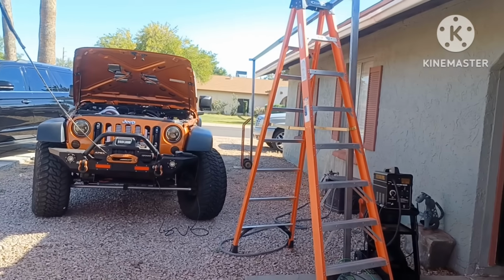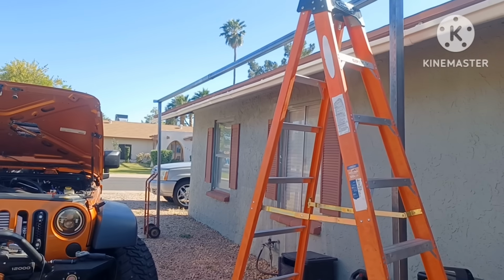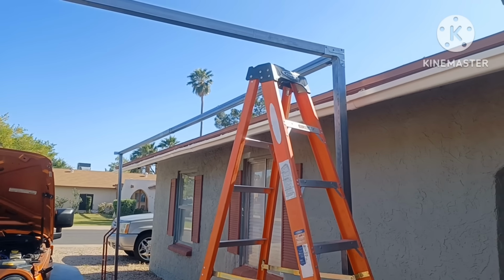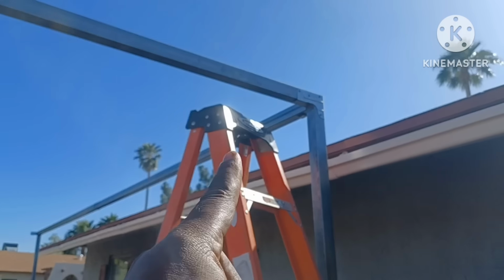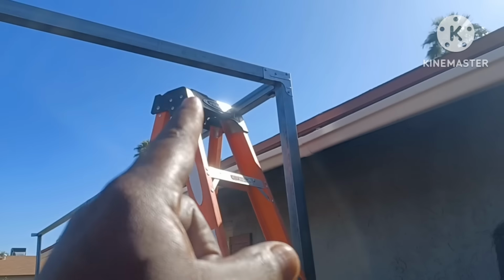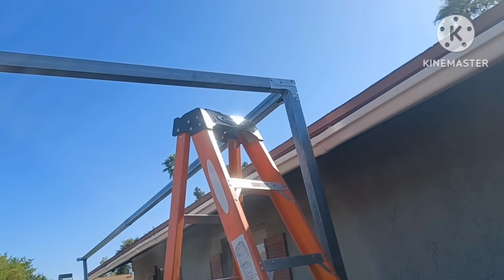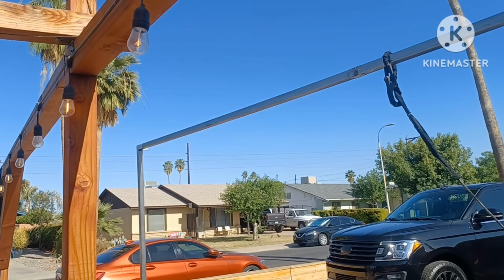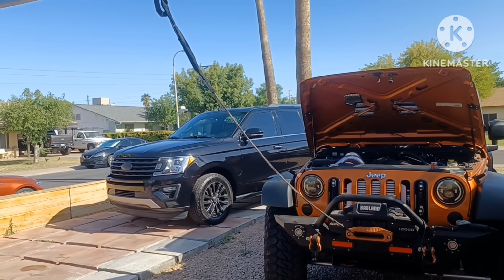Okay, so I got everything bracketed up there. I got that up there. I got that standing down there. Everything's pretty even. I'm about to put one of those little corner brackets, those little 90 degree brackets, at the top for right now. So I'm going to do one at the top and maybe one right here. But definitely one at the top because I don't want this thing to sway at all. And then I'm going to start working on either that side or that side down there. I'm not sure yet, but I know I got to move that big truck.